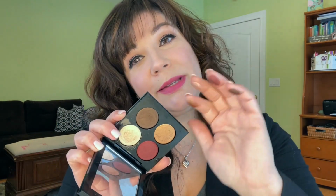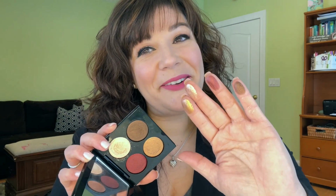And I can get some different looks out of this because of the shades, but it just reminds me of, this looks like Christmas to me. Like, I love it. Or fall. I really do love this palette. So that's another really good one.